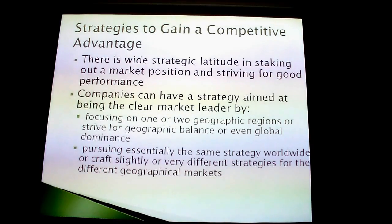There are various ways to stake out a good market position. A company must first decide on where they will focus. So they can focus on one or two geographical locations or international brand recognition. Once that is determined, the company must figure out if they want to have a standard strategy to apply internationally or develop individual strategies targeted more at each of their geographical markets.